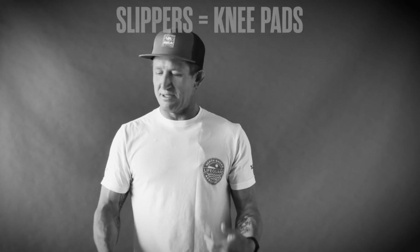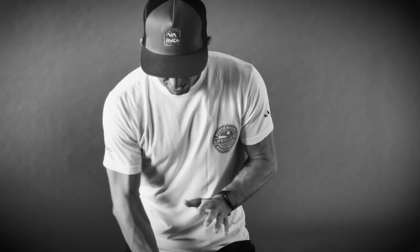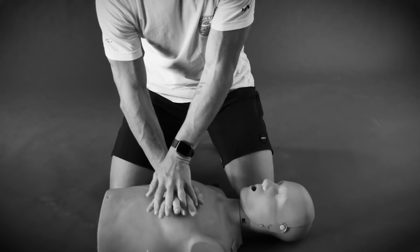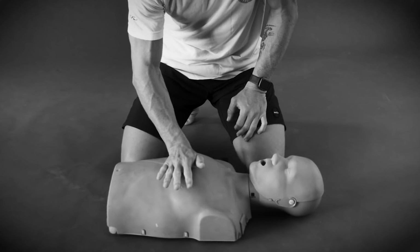And this is a little Hawaii tip. If you've got slippers on, more likely you're going to be on some tough terrain. Kick those off, now you've got knee pads. You don't want to sit back, you always want to be right above the chest plate. So we're going to go nipple line, palm goes right in the middle, locking my arms out, and I want to keep my other hand on top. I want to make sure I come off the chest after every compression. I don't want to keep constant contact.